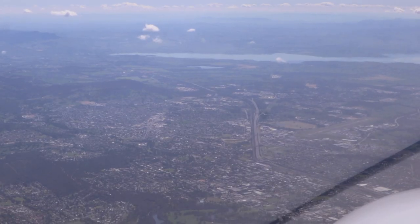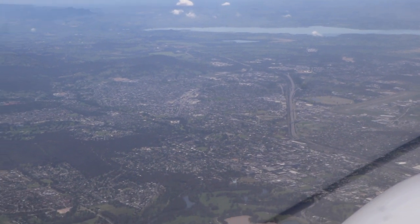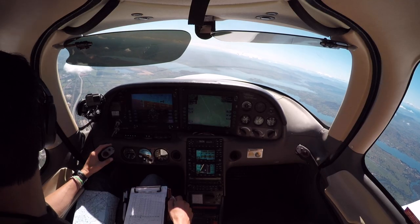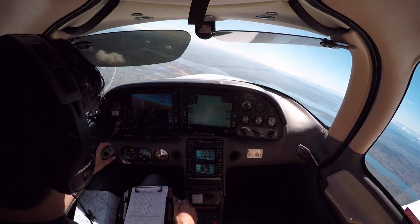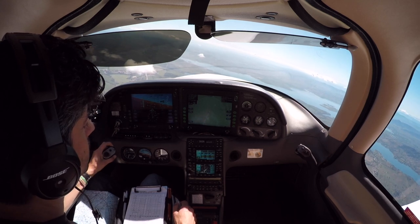Just about to come up on Albury now, which is the border between Victoria and New South Wales, which will be our first new state on the trip. Tango Delta Sierra is overhead Albury, estimate Wagga time 08.